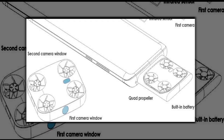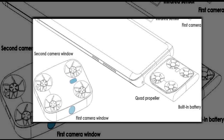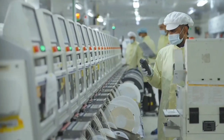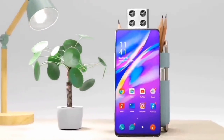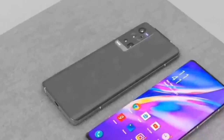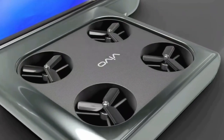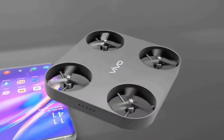At the end of last year, the unique technique of the phone with this flying drone surprised everyone. Vivo claims that this phone will be different from all other phones in the market. Because of this, a camera of 200 megapixels of this phone will come out from the top of the phone and work as a moving drone. And will be able to take videos and photos.